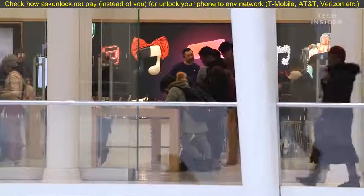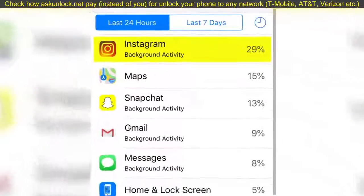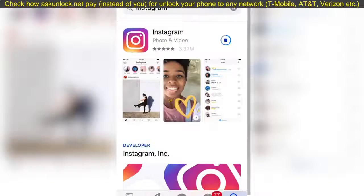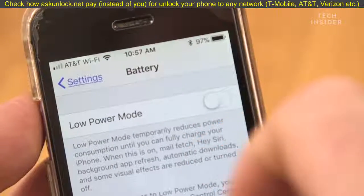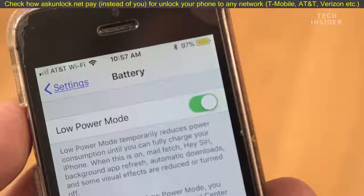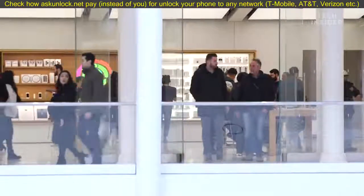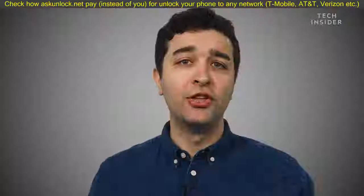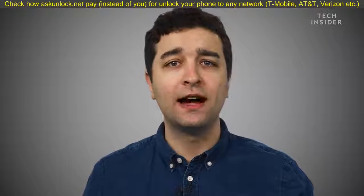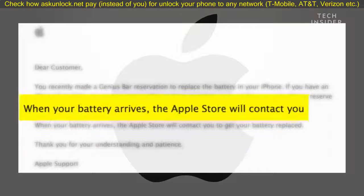When we went back to the Apple Store, they said some apps were running in the background, causing the battery to drain faster. They suggested deleting those apps and re-downloading them. This is another problem. Apple's battery tests may say everything is fine, but that doesn't show up in what the user is experiencing. Between those two visits, the Apple geniuses couldn't pinpoint the exact cause. The good news, Apple told Jen she could still get her battery replaced for just $29. The bad news, she'd have to wait several weeks for that battery replacement to come in.